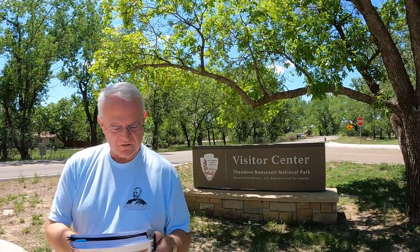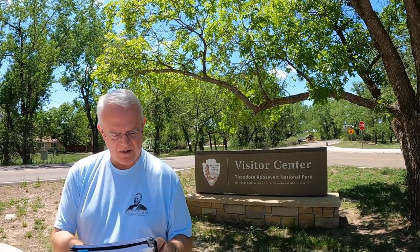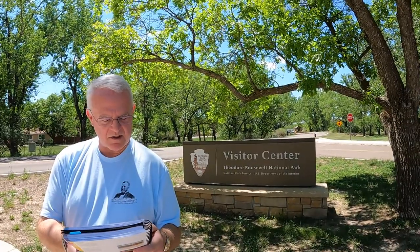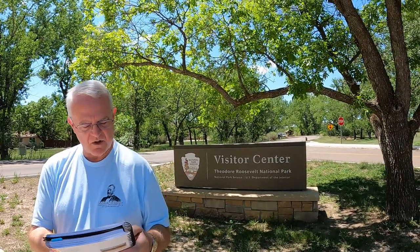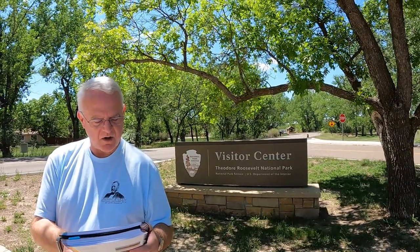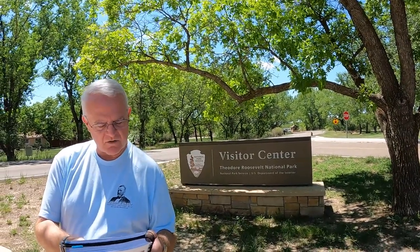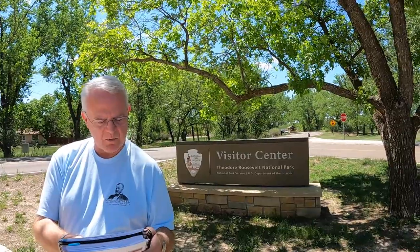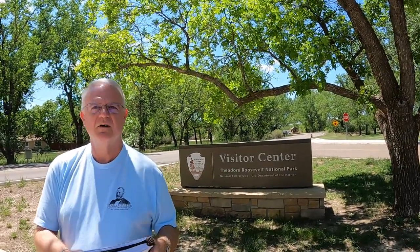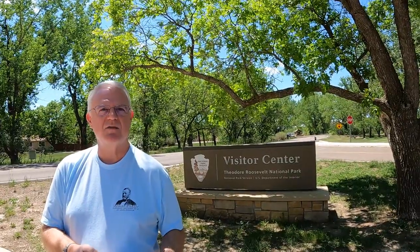Anyway, the colorful North Dakota Badlands provide the scenic backdrop to the park, which memorializes our 26th president for his enduring contributions to the conservation of our nation's resources. The park contains 70,448 acres of badlands, open prairie, and wildlife along the Little Missouri River. We saw some of it as we were driving in, and it is absolutely beautiful.